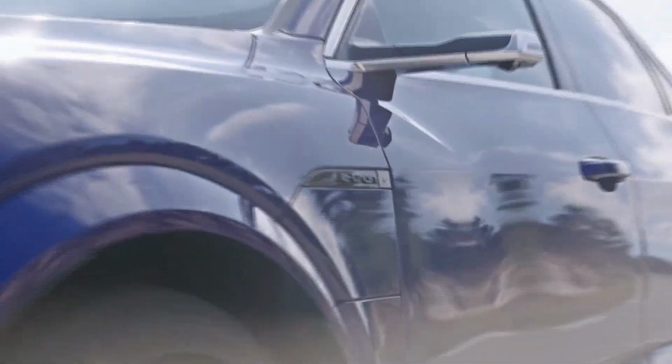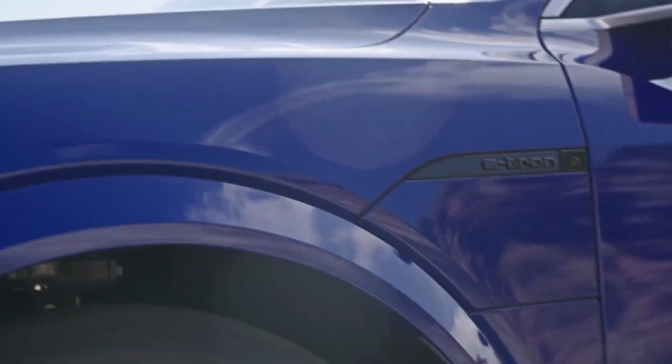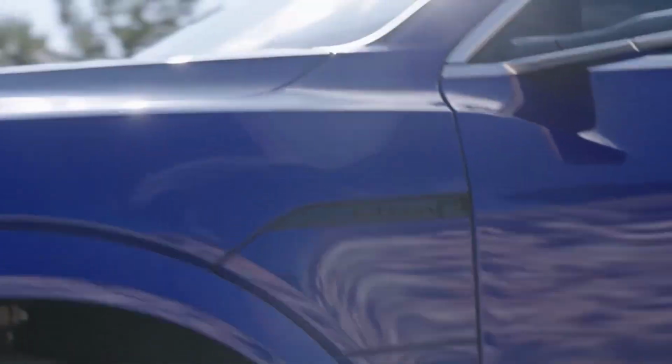So this is what we are looking at when it comes to the Audi Q8 e-tron SUVs. That's the Q8 and then the SQ8, guys. They look good, they look great.